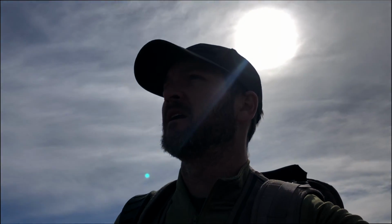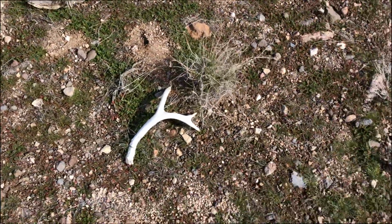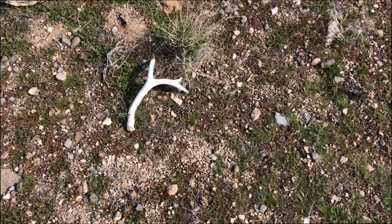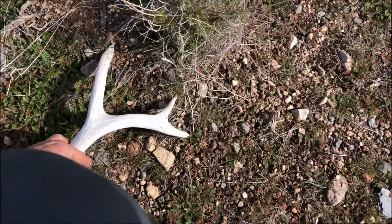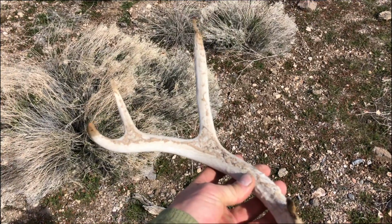Well, we all just split and I walked down the bottom here. Wes went kind of up the bottom. Ben went up the ridgeline. I got me a little shed. Not a big one. I got me a dink right here in the wash bottom. A couple years old. Been chewed on a little bit, but whatever, a shed's a shed.